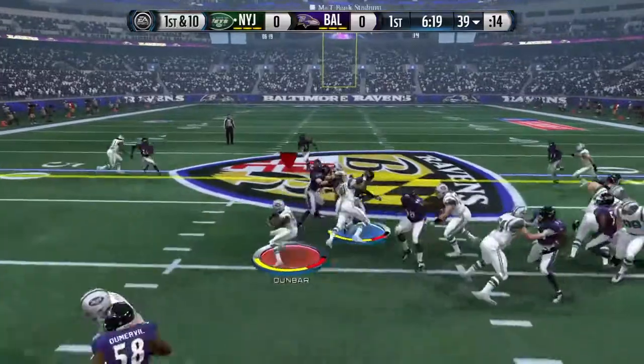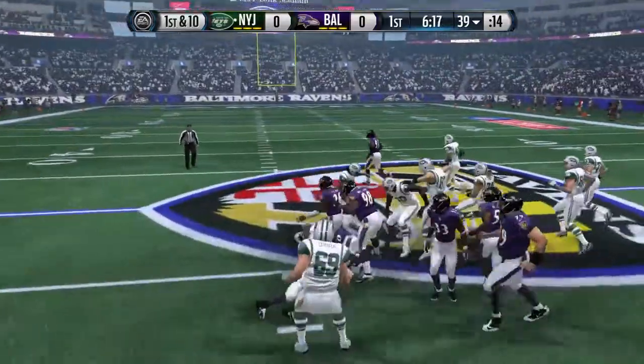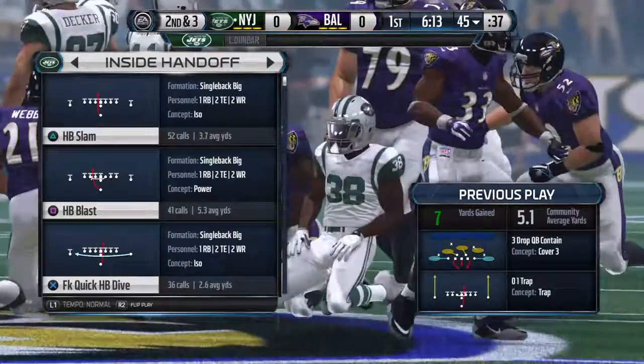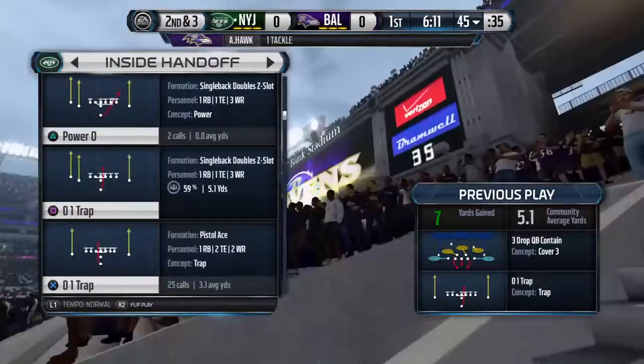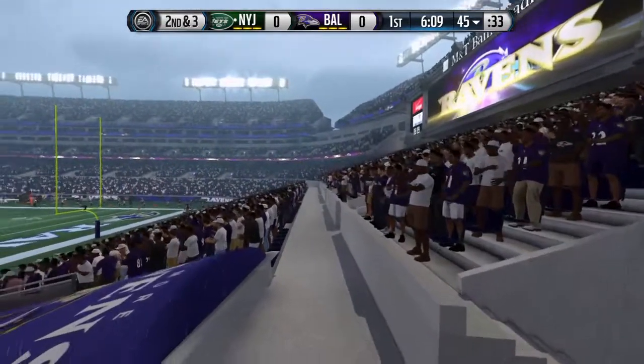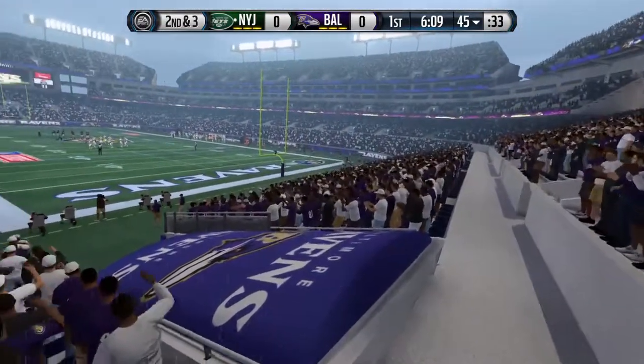They'll run it. Here's the handoff. Taken down at the 45. Jim, let's keep our eye on the defense. If they keep giving up runs like this, they're going to have to change what they're doing on the defensive side. Maybe bring another guy down in the box to stop those runs.